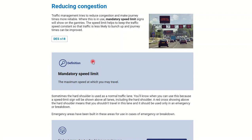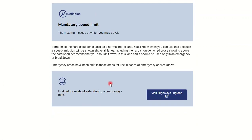Sometimes the hard shoulder is used as a normal traffic lane. You'll know when you can use this because a speed limit sign will be shown above all lanes, including the hard shoulder. A red cross showing above the hard shoulder means that you shouldn't travel in this lane and it should be used only in an emergency or breakdown. Emergency areas have been built in these areas for use in cases of emergency or breakdown.